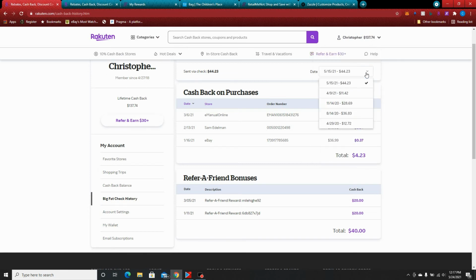That was just then. You see the month before that, last month, I got a check for $11.42. And then in November, I got $28, August $36, and last April $12. Because that's, like I said, I started last March when the pandemic first started. So there you go. There's the proof of the pudding. And if you add all this up, it should be $137.74.